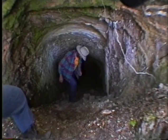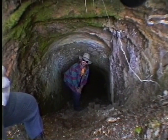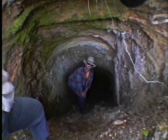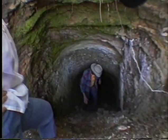We didn't bring flashlights. No, we didn't. What was your thinking? I didn't think he had a light for his camera, and it wouldn't really prove. Well, we can't see nothing down there hardly without one. I thought you just wanted to see the entrance. Yeah, no, I wanted to show him the actual channel down in there.